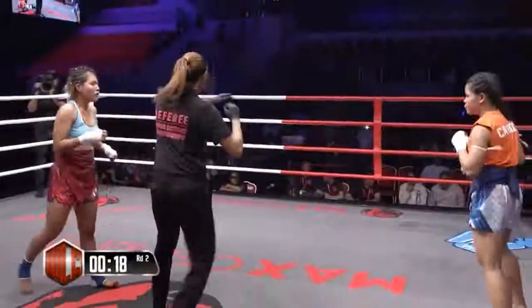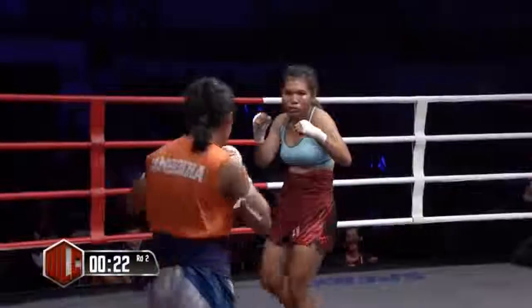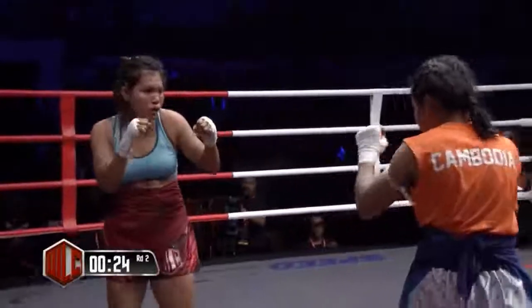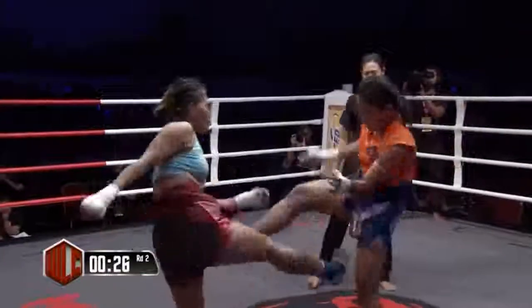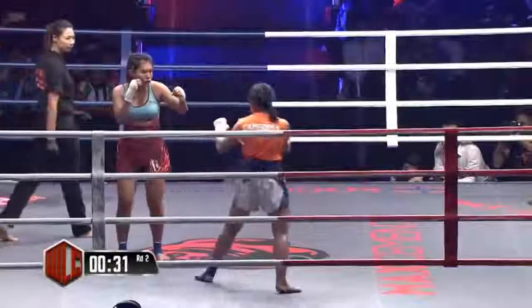Counter elbow from Pov, and down goes Min. Pov landed some really good shots in that exchange. Was able to put her opponent on the canvas. That was the best exchange that Pov has had in this fight so far. And trying to check that kick.